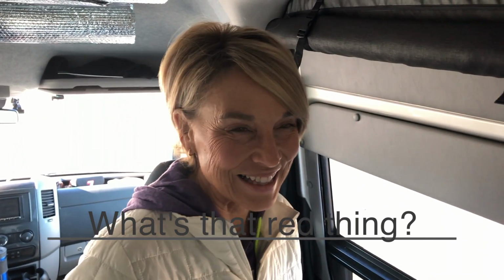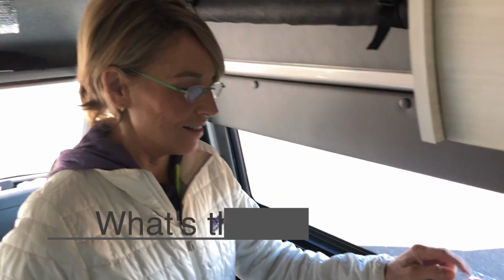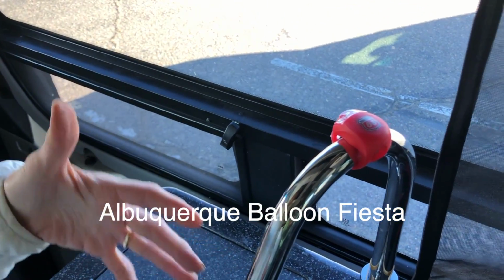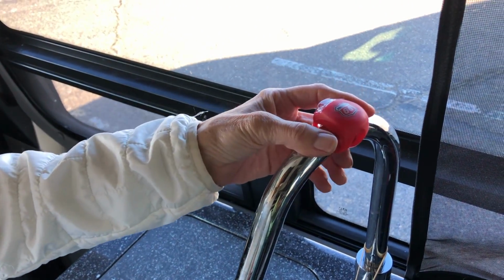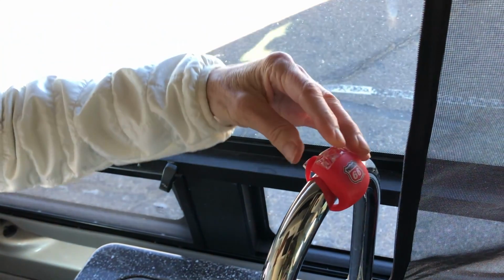Denise Brenson, you guys are very careful viewers, asked me what this red thing is on the faucet. Well, when we were at the Albuquerque, they gave us a little goodie bag. We were camped at the VIP parking lot, which is the one we recommend because of its access to the field. But this is actually a flashlight, and I wish I'd gotten more of them.